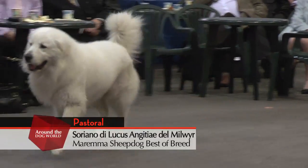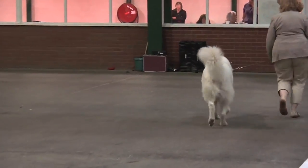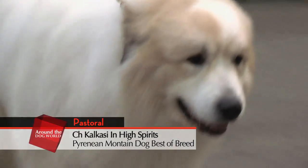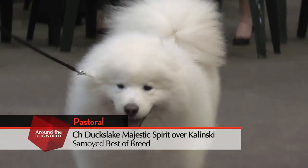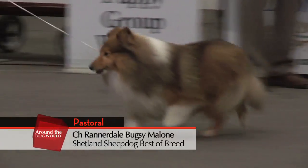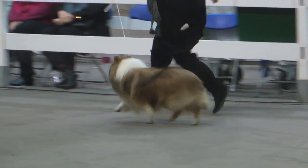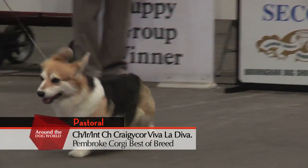Number 6611. The Pyrenean Mountain Dog now. Number 6712. Moving again, the Samoyed, number 6820. The Shetland Sheepdog, number 6942. And the final dog in the shortlist, the Pembroke Welsh Corgi, number 7091.